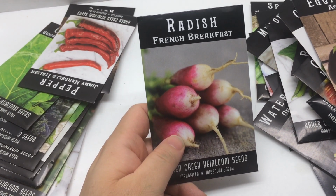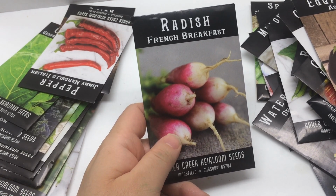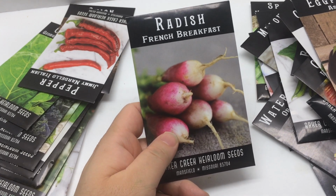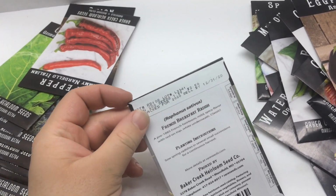Here is the French breakfast radish. These are a really good radish. I grow them most commonly of radishes that I grow. They taste good. They're generally mild. They don't burn you too much, but they do have a little kick to them. And they're pretty good.